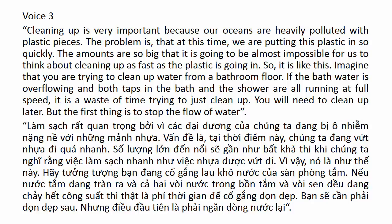So it is like this. Imagine that you are trying to clean up water from a bathroom floor. If the bath water is overflowing, and both taps in the bath and the shower are all running at full speed, it is a waste of time trying to just clean up. You will need to clean up later. But the first thing is to stop the flow of water.